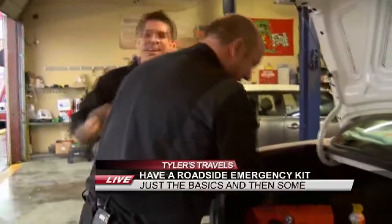Duct tape. Everybody needs duct tape. You can do anything with duct tape. Kids getting mouthy, you can... No, I'm just kidding. Anyway, it's great stuff for your safety kit in your car.